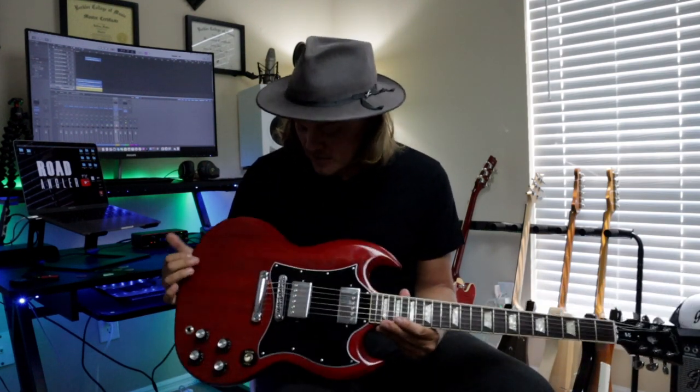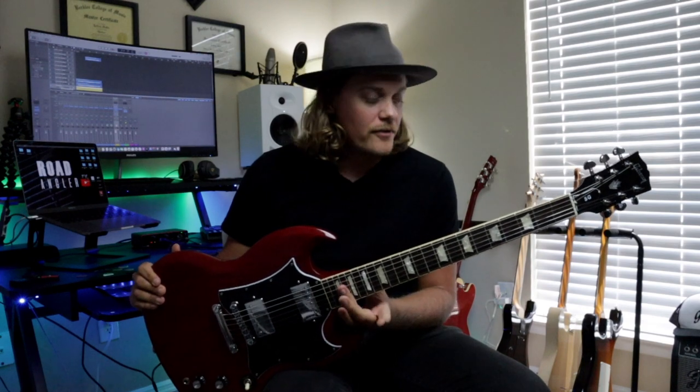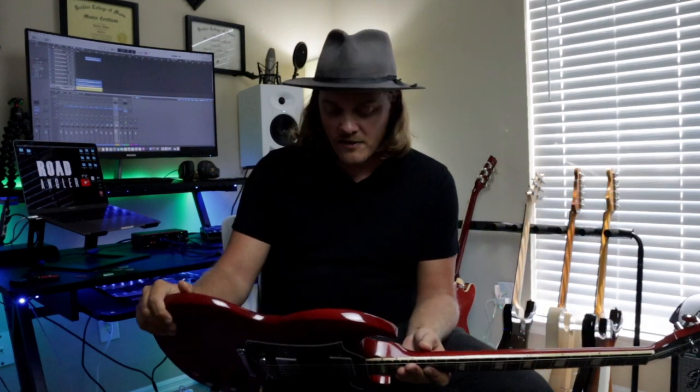And I think something I'm going to start exploring more is slide guitar, and I think the SG is great for that as well, because you can get all the way up the frets. It's just got an awesome tone for slide.